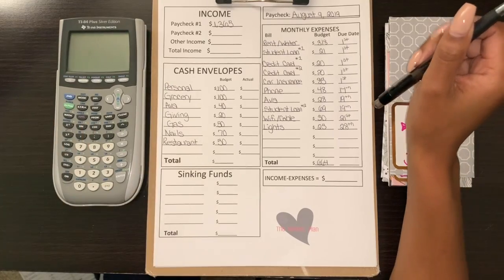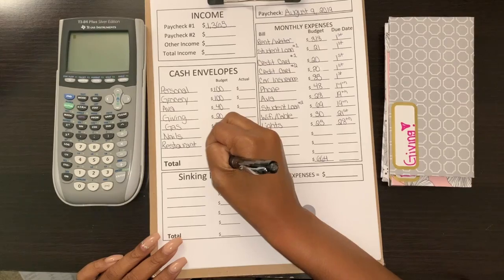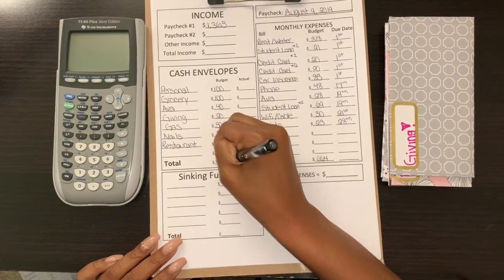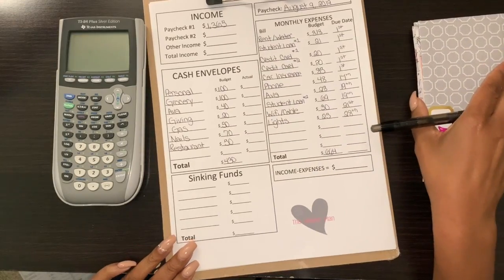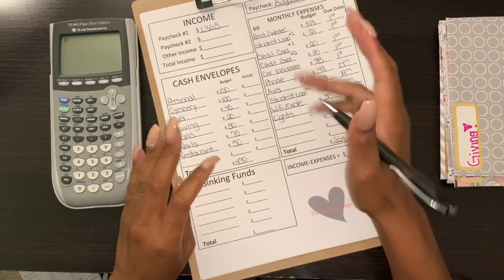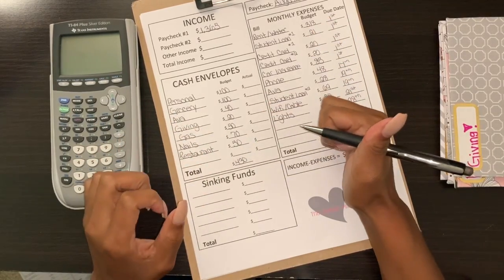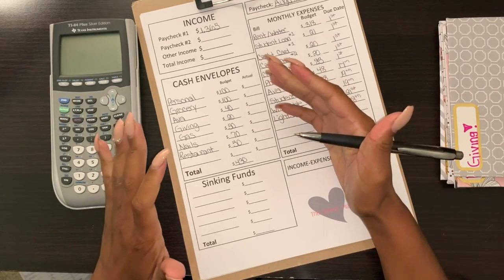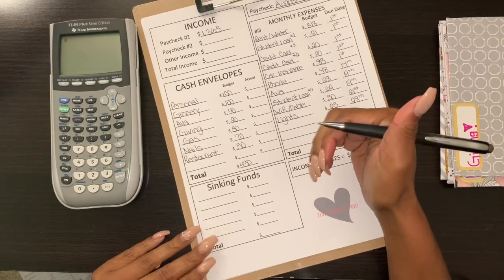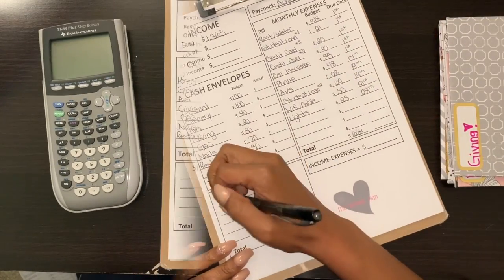And just for the sake of time, I did already fill out the worksheet, but I did want to show you guys something. I've gotten a lot of questions from people asking, how do I save for a trip that's coming up and things like that. So I thought this would be the perfect time to show you guys, because I am also going on a little small trip in September. So I'm saving up as well. This will be my first time saving for this trip. It's kind of last minute.